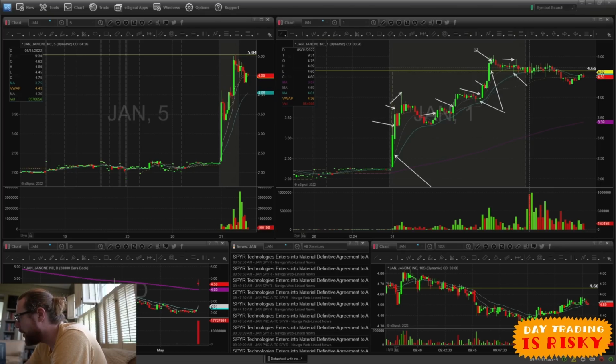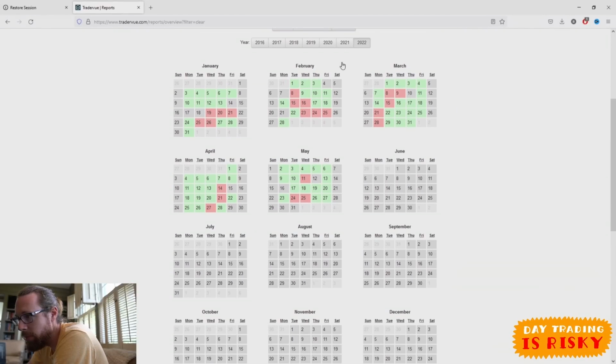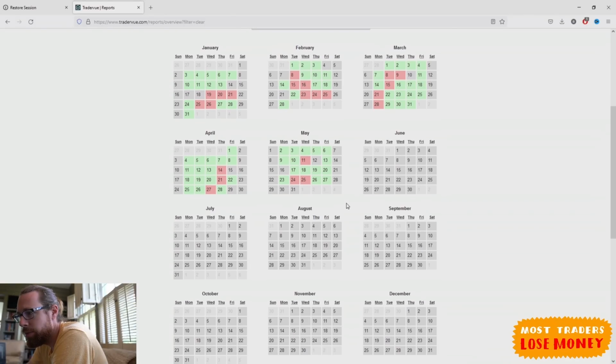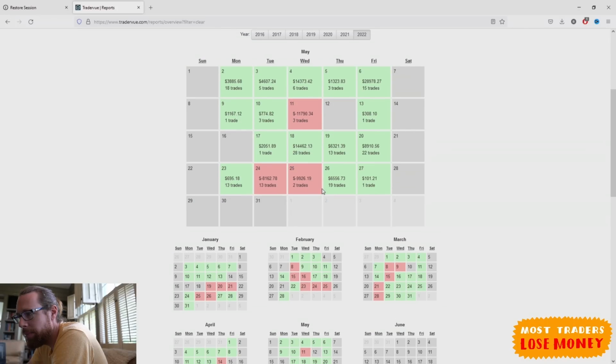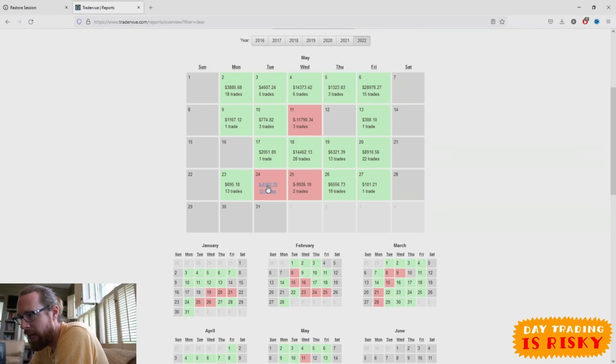I'm also, I haven't lost sight of the fact that last week I finished red. I was red last week. So if we look at my calendar for last week, I had a very small green day on Monday, and then red on Tuesday, and red again on Wednesday. And this was gross before fees and commissions. So it was a little bit bigger red with fees and commissions.